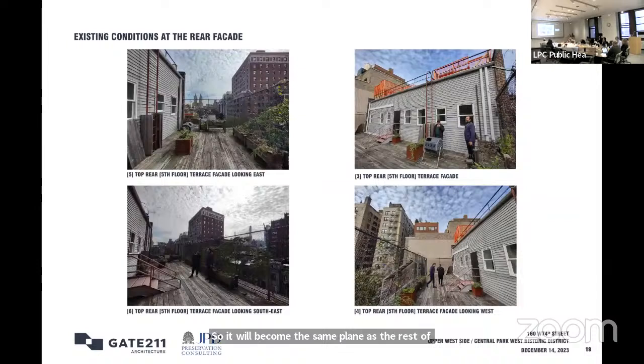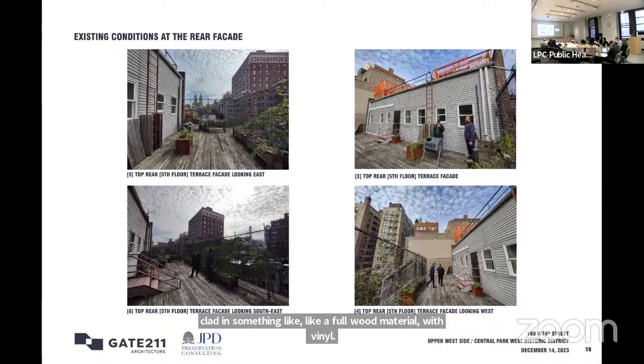Here are photos taken from that upper terrace, looking at the existing top floor roof facade of the building. It's clad in something like a faux wood material with vinyl windows. There's really nothing significant about the existing rear facade, top floor rear facade.